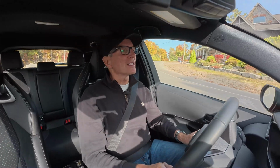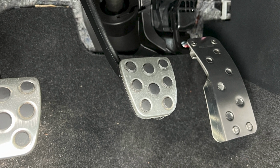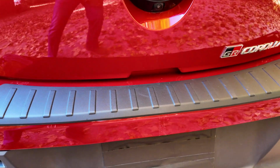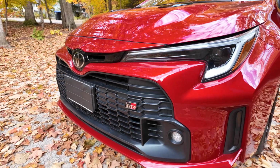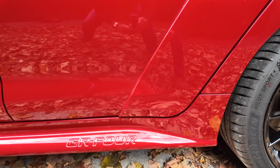That gas pedal extension so you can properly heel and toe, well, that's definitely a must. The rear bumper protector and XPEL paint protection film on the hood, front bumper, and flares on the rear doors to keep damage from stone chips to a minimum.